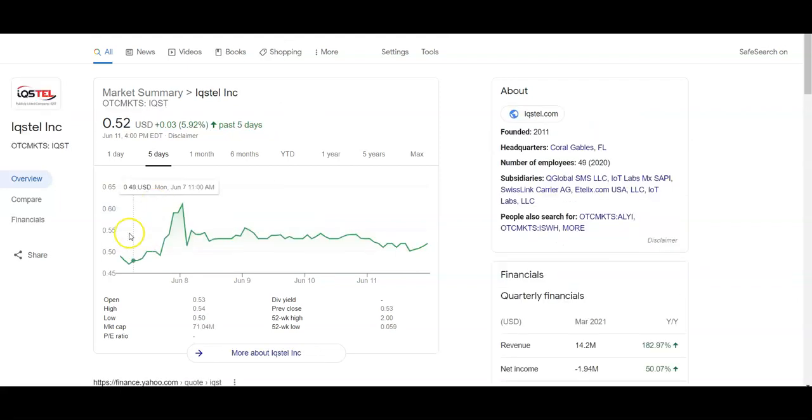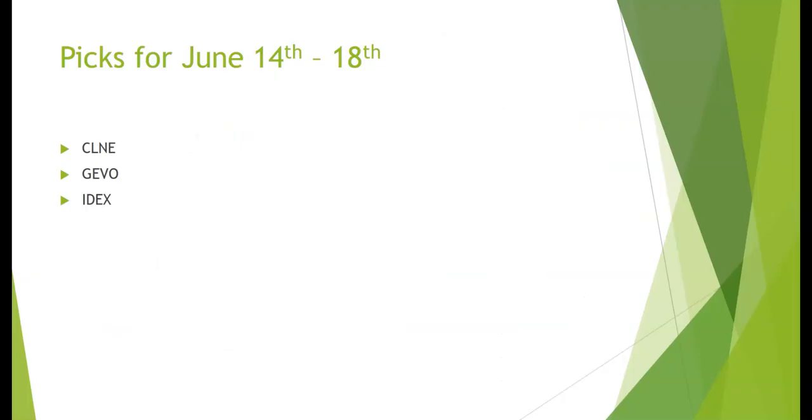And then IQST entry point, you could have got in at about 50 cents and then rode it all the way up to about 60 to 61. As you see, it pulled back down and finished a little bit higher than where it started for the week, but almost right at where it started.